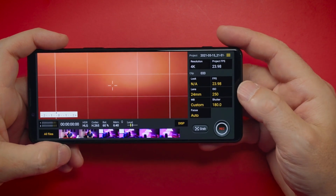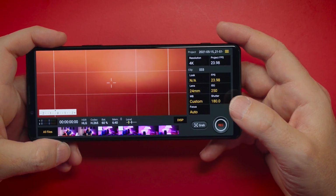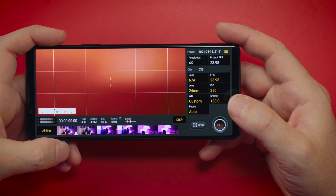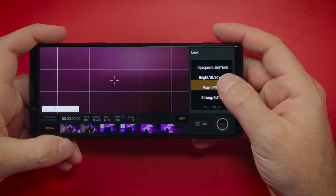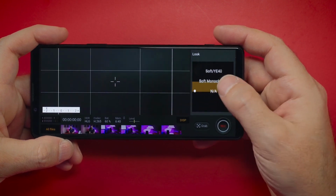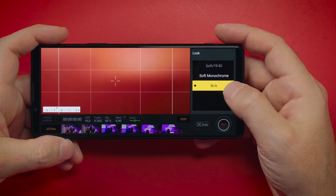Also, this app records in HLG. HLG may be a little difficult to work with in the beginning until you understand how things work, but once you get the hang of it, the dynamic range and everything you get out of HLG, there's no going back from that. You can even go and select some looks. These give different feelings depending on what you're shooting. You may prefer these, or you can add something later on during editing. But if you just want to get something out of your phone at that second, you can use these looks.